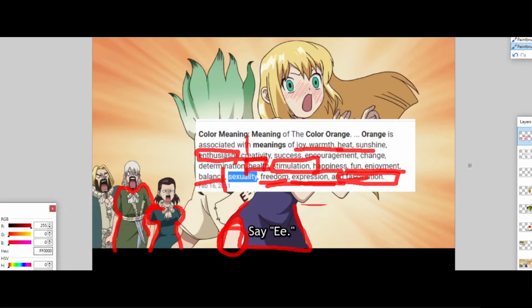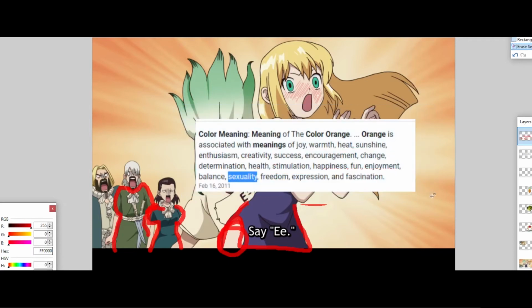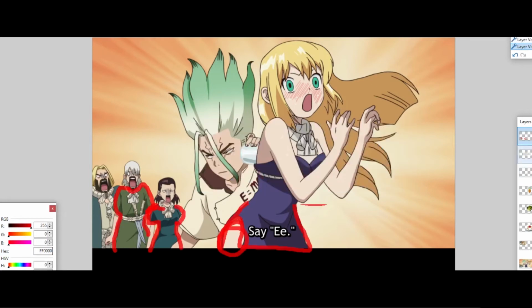Some of you might think I'm joking, but no, I'm really serious. I do believe there's a very subtle form of sexual expression in Dr. Stone, that is. Sorry, not Senku. Perhaps in Senku too, but we don't know about any sexuality that Senku has, because he might as well be a robot. As far as I can tell, at least.